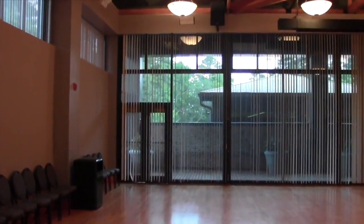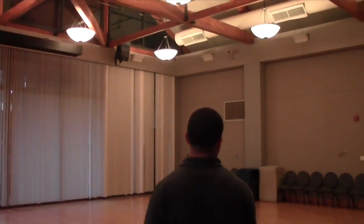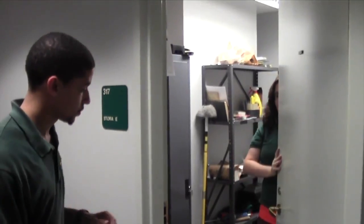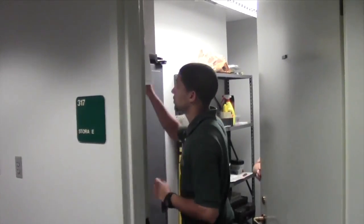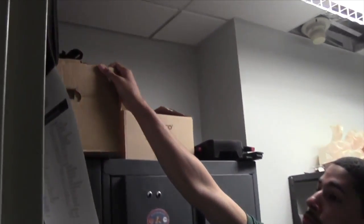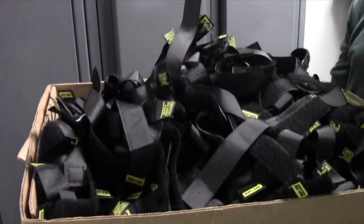Now we're entering Chesapeake C. Chesapeake C has the same basic setup. It also has access to a balcony, which you would ensure is closed as well. Nearest Chesapeake C is another storage closet. There are chair straps. Chair straps are used when there are more than 200 chairs within a room.